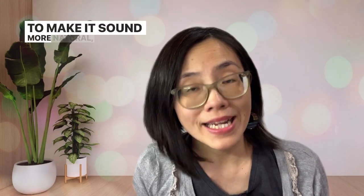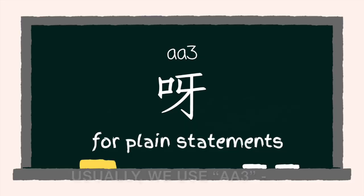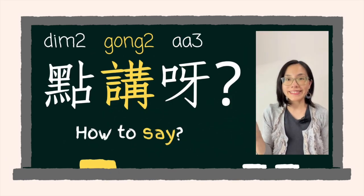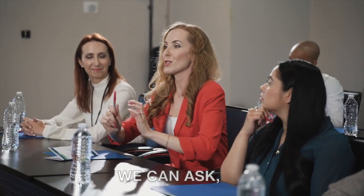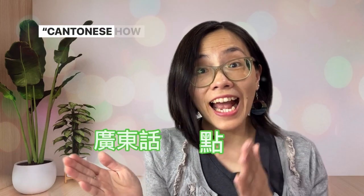To make it sound more natural, we will need to add a final particle at the end of the sentence. Usually, we use 啊, 點講啊. If you want to ask how to say it in Cantonese, we can ask 廣東話點講啊? The literal translation is Cantonese, how say.